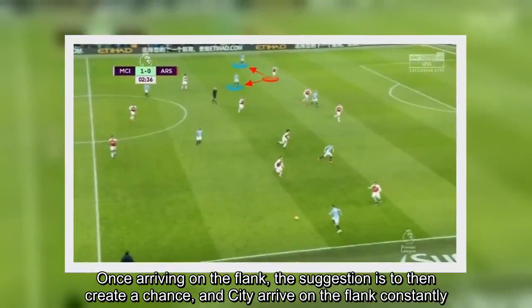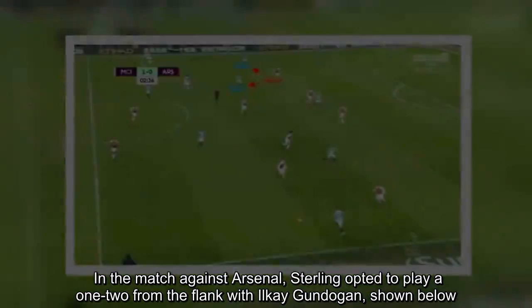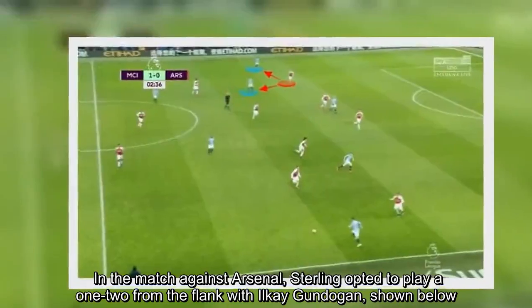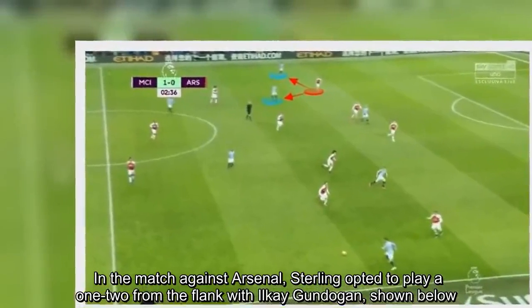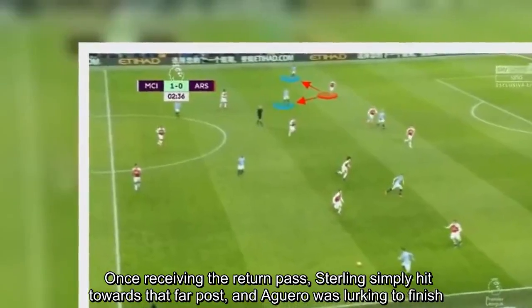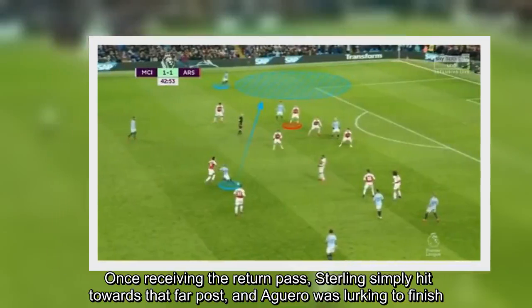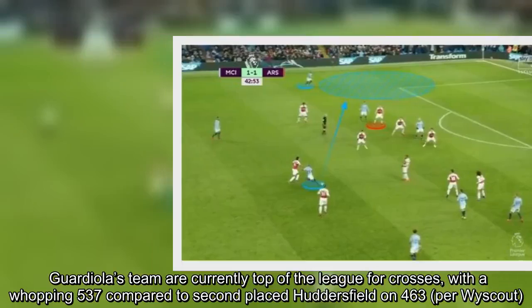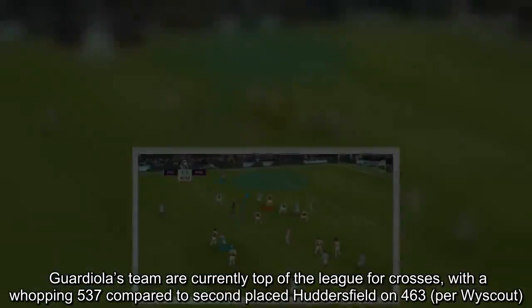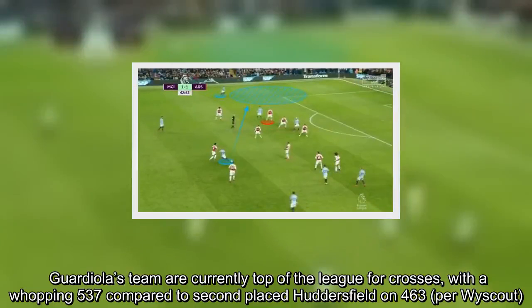In the match against Arsenal, Sterling opted to play a 1-2 from the flank with Ilkay Gundogan, shown below. Once receiving the return pass, Sterling simply hit towards that far post, and Aguero was lurking to finish. Guardiola's team are currently top of the league for crosses, with a whopping 537 compared to second-placed Huddersfield on 463, per Wyscout.